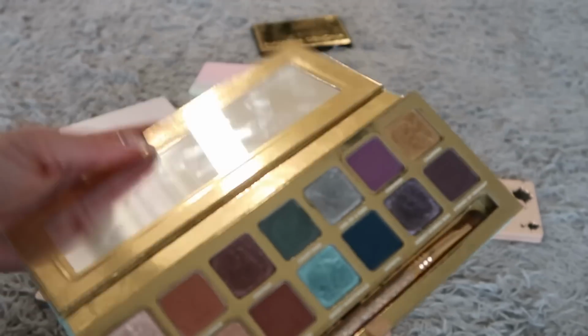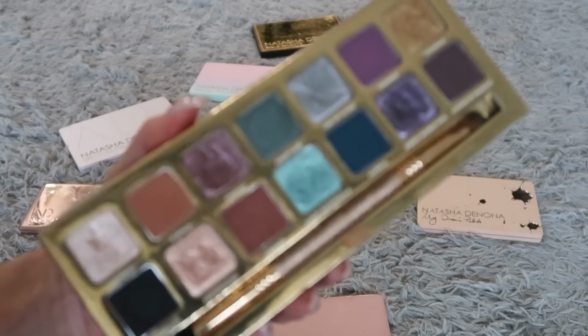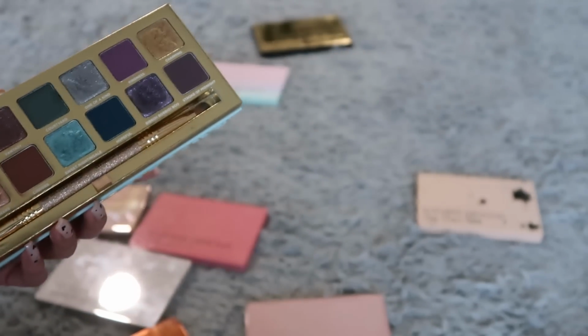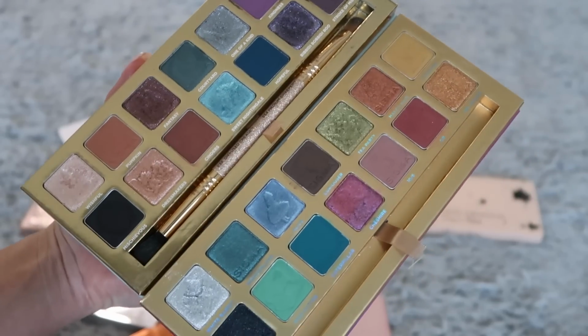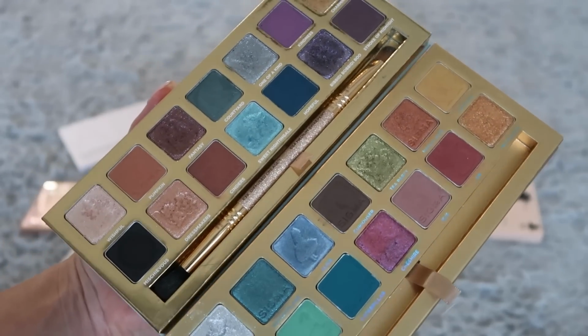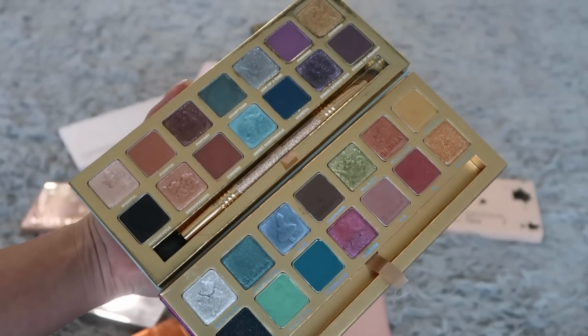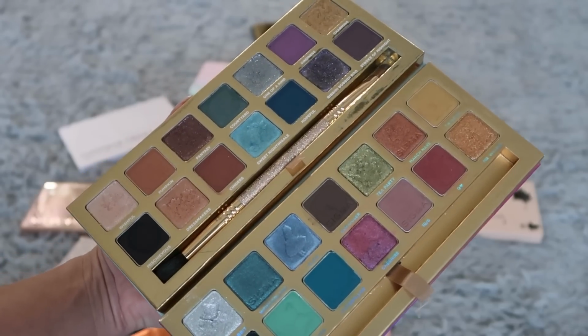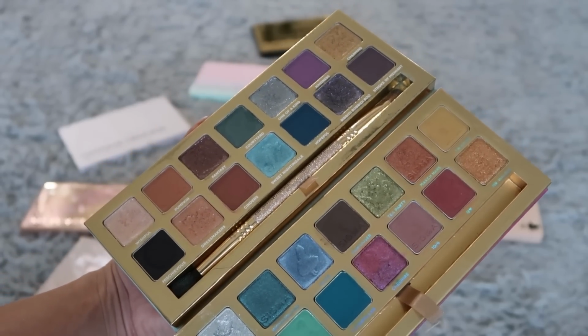Then we have the Cinderella palette. Okay, I feel like between Cinderella and Alice in Wonderland, I don't think that I need to keep both. These are both more colorful Sigma Beauty palettes, and not that they're exactly the same as one another, but I don't think I need to keep both of the more colorful tones.